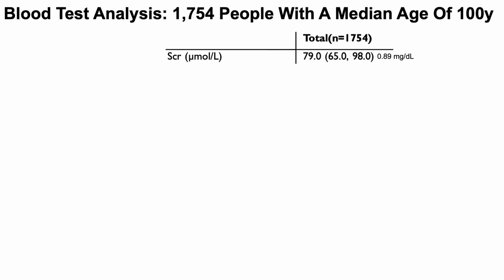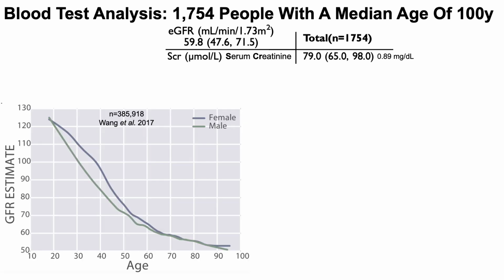All right, so moving right along, SCR, and that stands for serum levels of creatinine. And creatinine is generally measured as an indicator of kidney function, with one measure of kidney function being the eGFR, the estimated glomerular filtration rate. So serum creatinine in this case was used to derive the eGFR, which we can see is 59.8, so close to 60. So let's put that data into perspective.